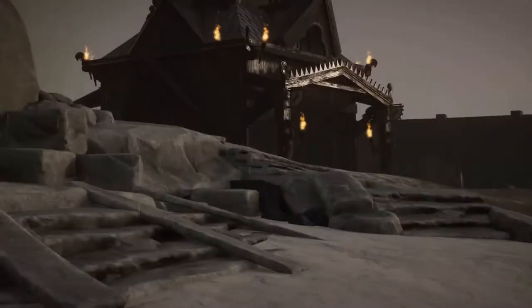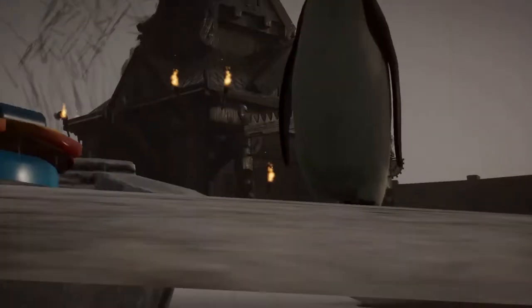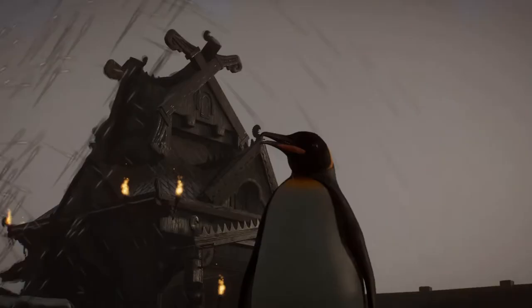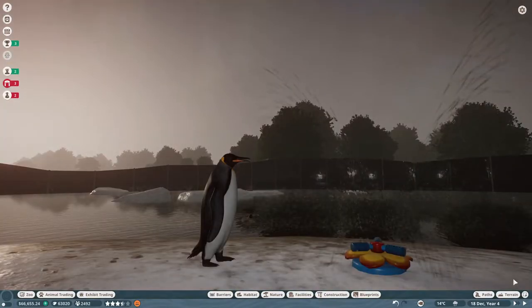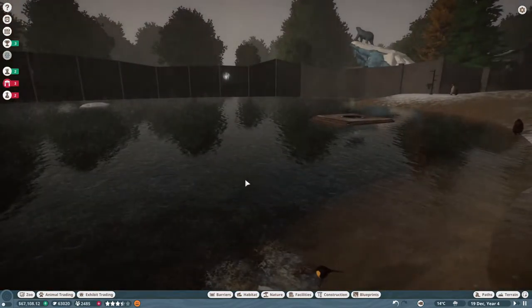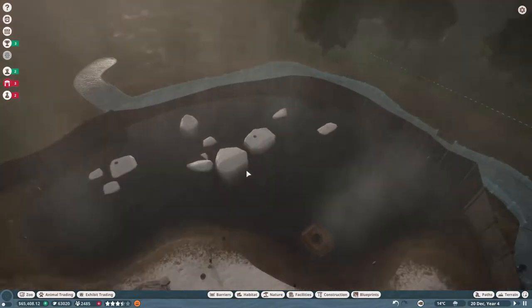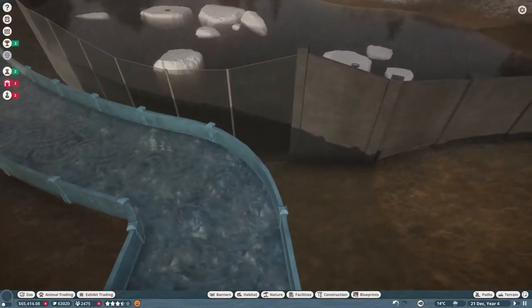It's another baby. Ooh, hi, penguin. Kind of like saying, hey, welcome to my house. With the house in the background. I think we need to wait for it to stop raining, though. We can't really get any good pictures while it's raining. Yeah. And I did put out little fake icebergs here that they can sit on. So that's cool. Or at least I think it is.